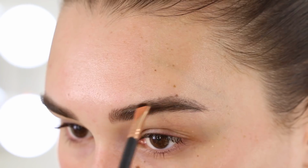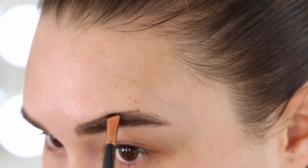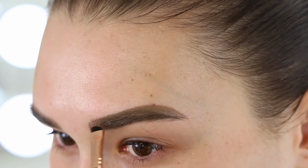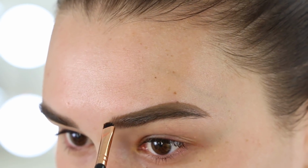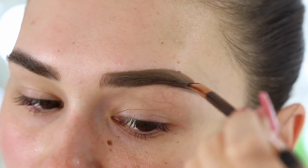I always use this mirror here, so I'm not using the Benefit product, don't worry. I'm using this one, but the mirror is just the perfect size. So I'm just going to start at my arch as per usual. Oh my god, this is so different to using a powder. Oh, wow. That was so easy to do. I honestly forget how easy pomades are to use. It just glides on so beautifully, holy crap.